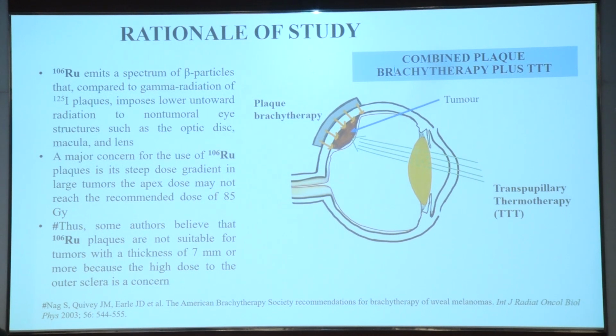So the ruthenium produces beta radiations when compared to iodine 125 plaques, which normally produce gamma radiation. Since beta radiations are not as penetrating as gamma radiation, the untoward radiation to the surrounding structures was minimized. But the major concern was that because it has a steep dose gradient, a steep dose fall rate, the apex may not receive adequate treatment if the tumor is more than 7 mm.